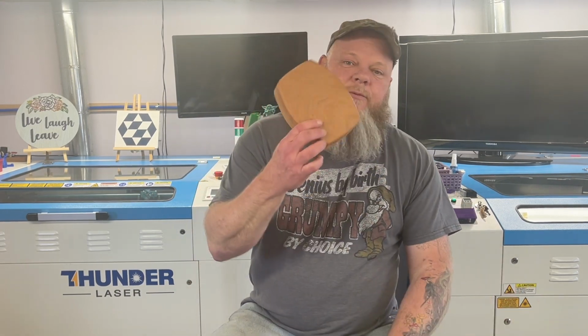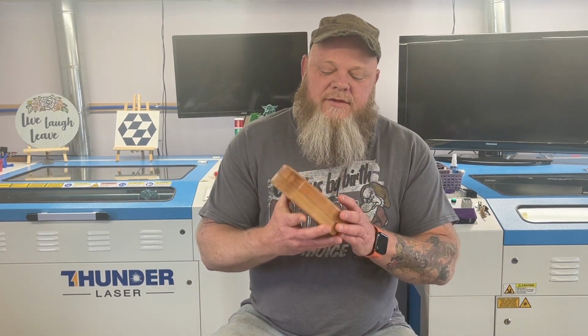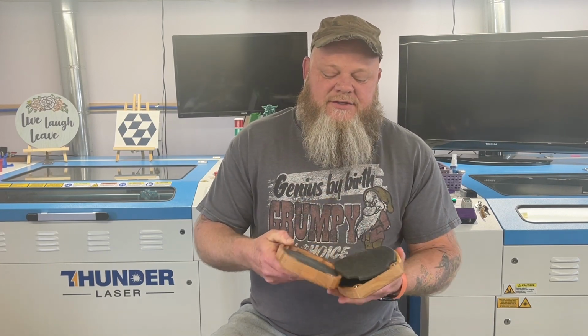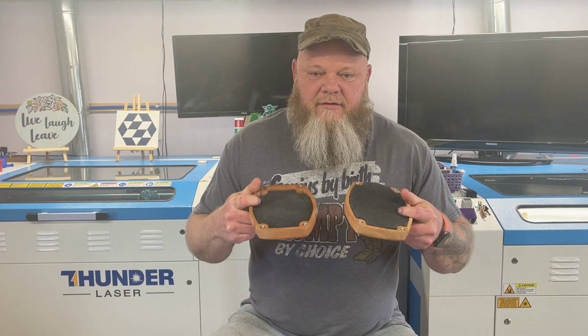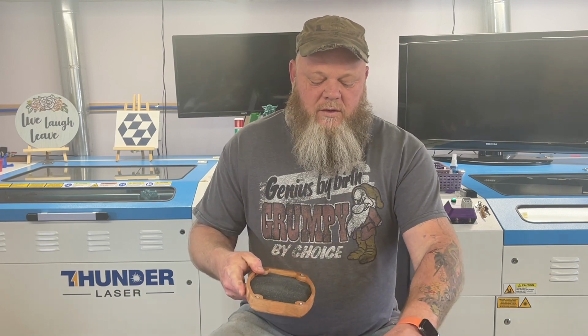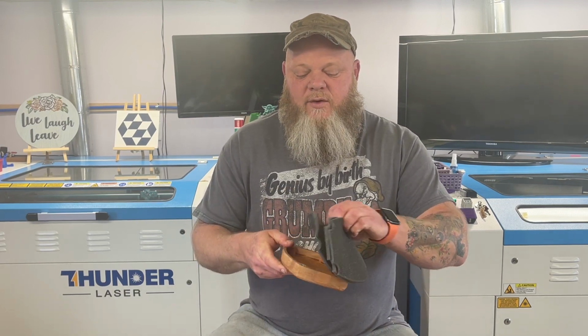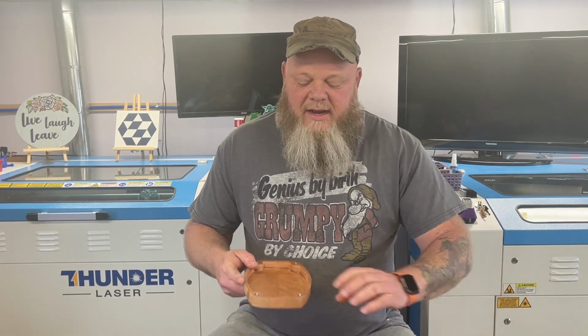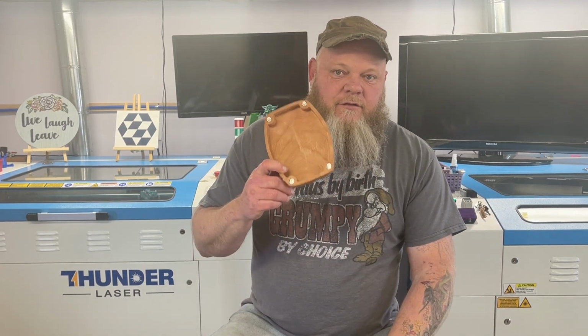Okay, so let's take this box for example. This box is solid cherry. It's 2 halves with foam on the inside. So I have 2 pieces of foam in one and 3 in the other. There's 4 sets of magnets.